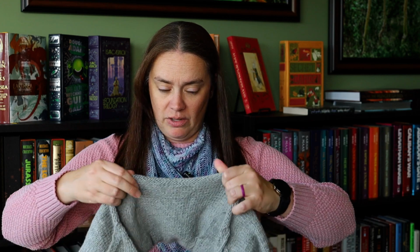So I have split for sleeves. That's what this red stuff is, my try-it-on tubing, which I could only find one piece of, so it's all on one, which is kind of why it's all pulling together. You start in the back of the neck and do some back and forth knitting so that the back is higher than the front, and you'll pick up later and do the collar. Not sure what kind of collar I'm going to do yet.